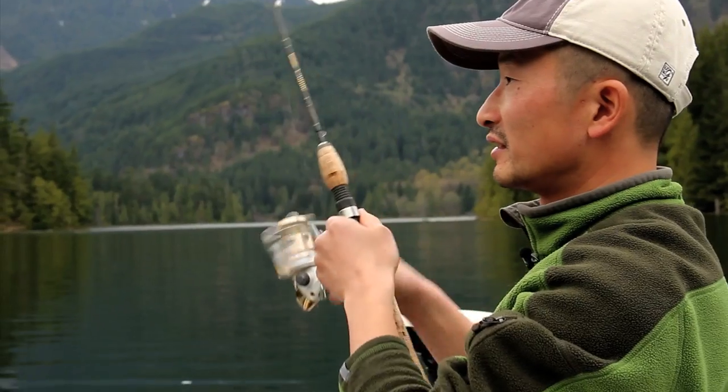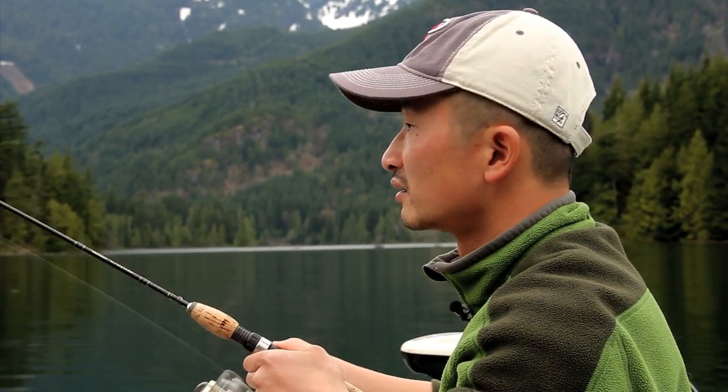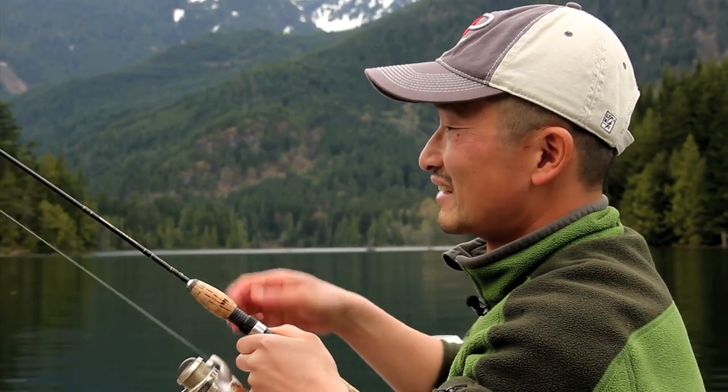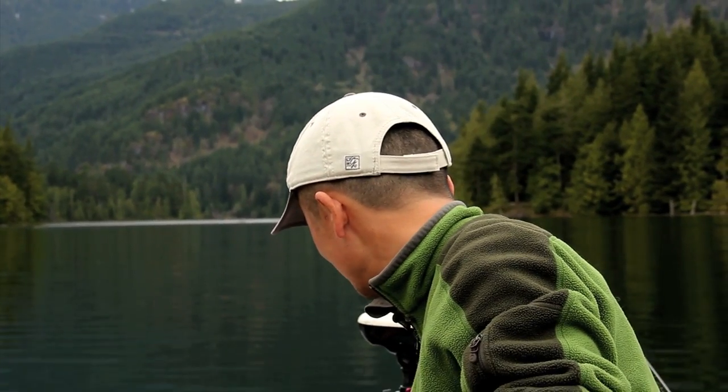Oh, missed it again. That must be another small one. This fish jumping all around us, really. I think everyone's catching them. Quite a few fly fishermen behind us as well.